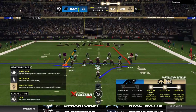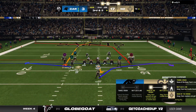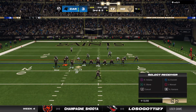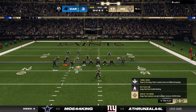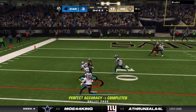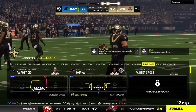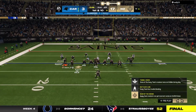Trying to keep the drive going here. This is play number 7 on 3rd and 2. They'll bring a receiver in motion left. On 3rd and short, they'll try and pick it up through the air. Tries it left side and finds Olave, and he is going to have a Saints first down as they get 5 there on 3rd and 2. Now a 1st and 10 at the 11.